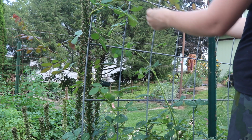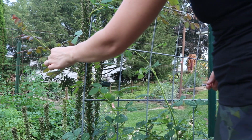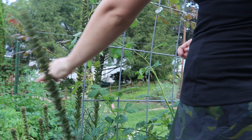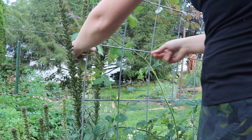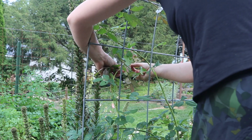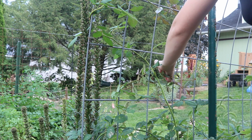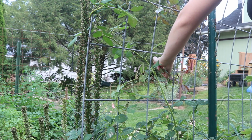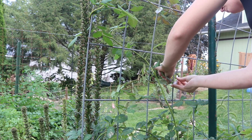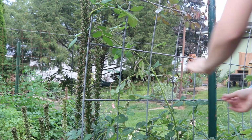So here I am attaching my climbing rose to this trellis. I like to use these little clips that I get off of Amazon. From my research, it said the best practice for training a climbing rose, and yes, I just got myself with a thorn, is to attach them horizontally, and that triggers the plant to send off shoots from that branch vertically, and you get a bushier, bigger plant. We'll see if that's true.